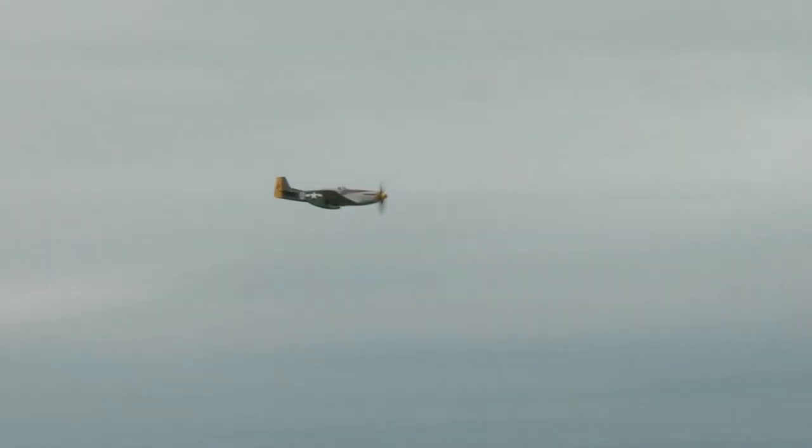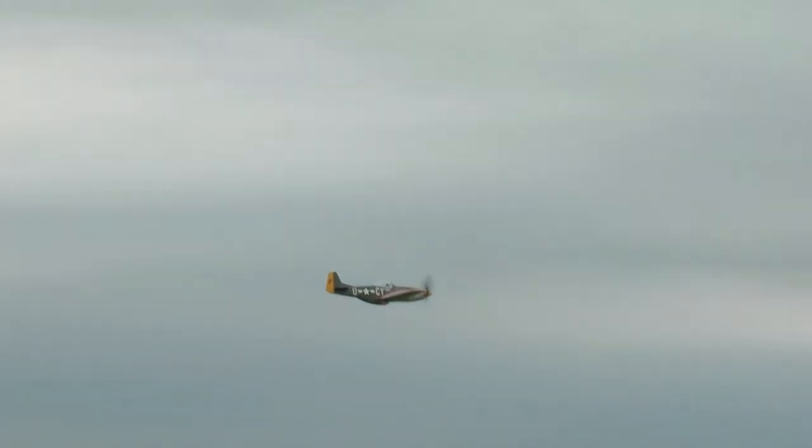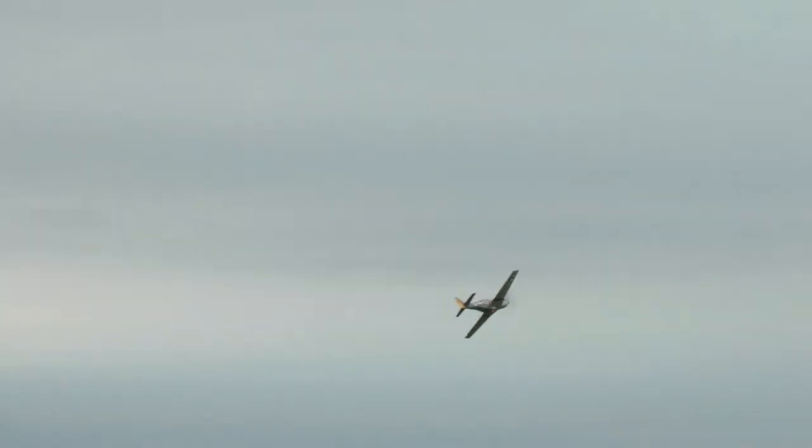The maneuvers you see here that he's demonstrating, you'll see throughout the day, are the maneuvers typically associated with dogfights, airplane combat that was used really into the Vietnam War. Today's airborne war fighting is used with long-range missiles.